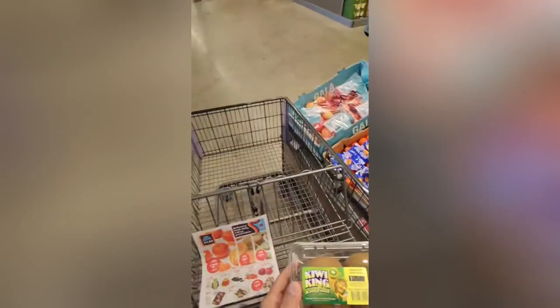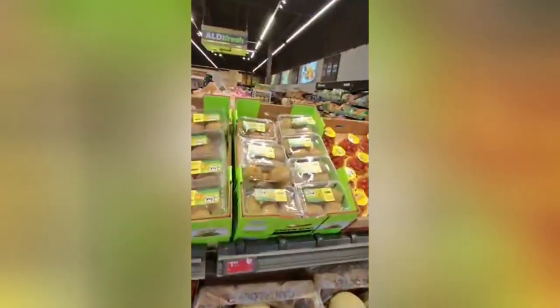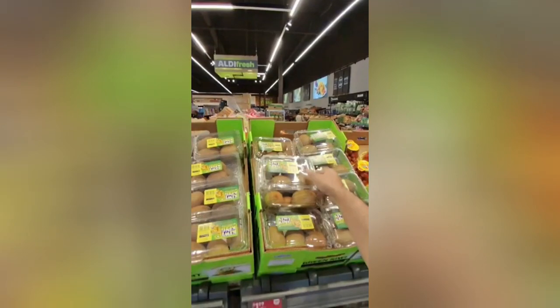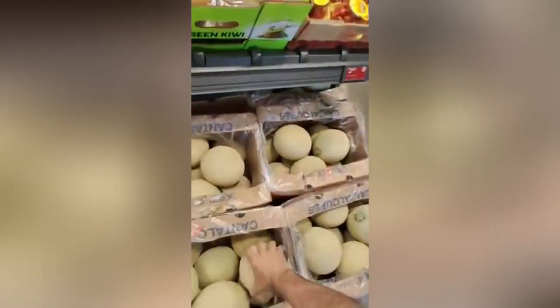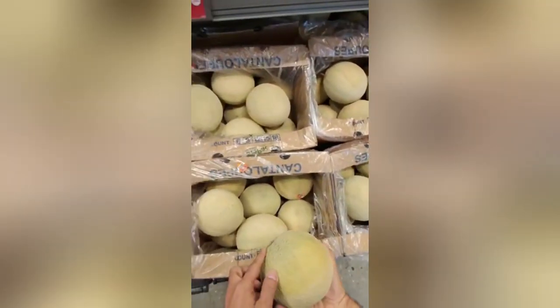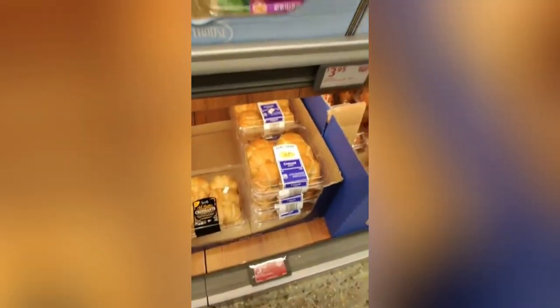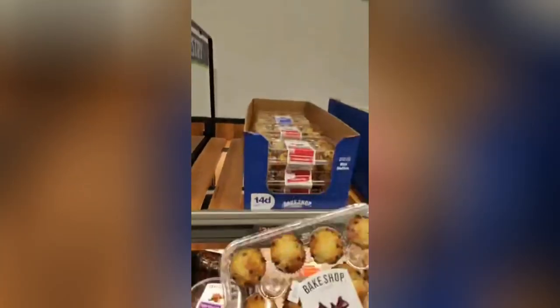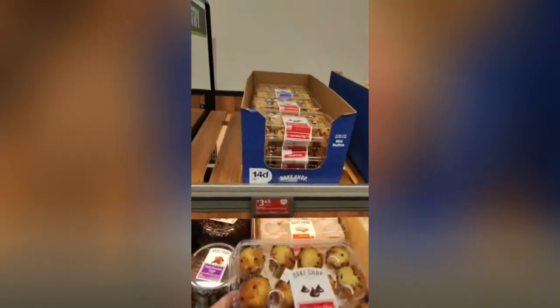Okay, so we've got the kiwi for $1.99, 1 pound package. Cantaloupes, that's a good size, $1.69. And we got these bake shop croissants, mini or large, $3.19. And then the Bake Shop chocolate chip mini muffins, $3.45. And the cheese Danish, $3.19.